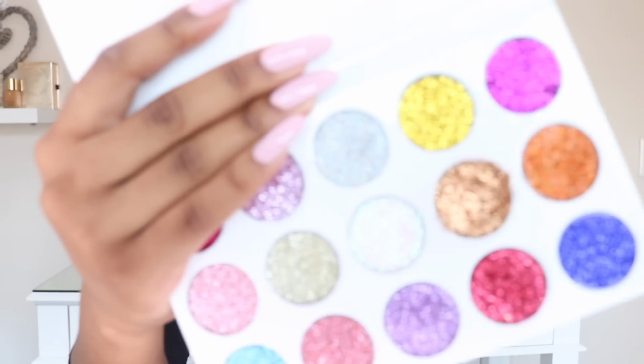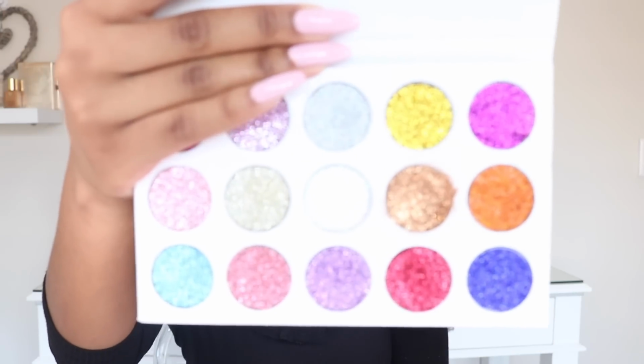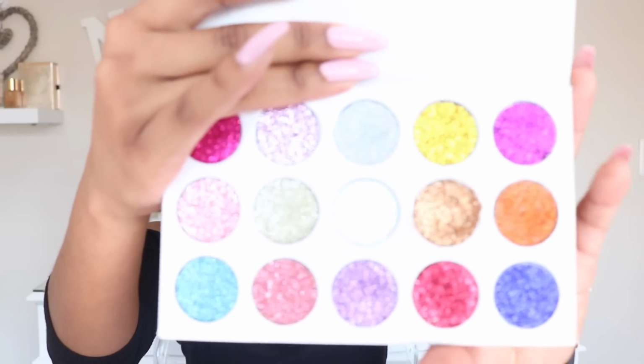Okay guys, the first product I'm going to show you guys is actually a current fave of mine. If you guys are on social media, you guys will realize there has been a big hype over this palette. I don't know if you guys will be able to see this. I'm going to try post it on the viewfinder. You guys will know that this palette has been the craze for like the past month or so. Everybody has been getting their hands on this palette.